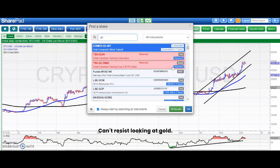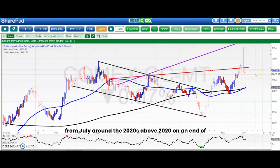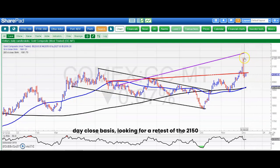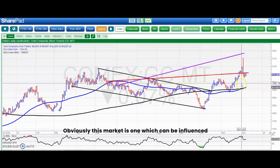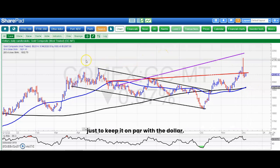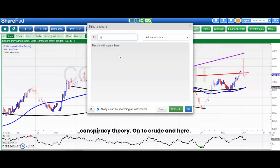Can't resist looking at gold, and here we've had a rebound basically at the old resistance from July around the 2020s, above 2020 on an end-of-day close basis, looking for a retest of the 2150 spike that we had earlier this month, and up to 2190 now by the end of next month. Obviously, this market is one which can be influenced by a bit of shorting above the $2,000 level just to keep it on par with the dollar, but that is just a bit of a conspiracy theory.